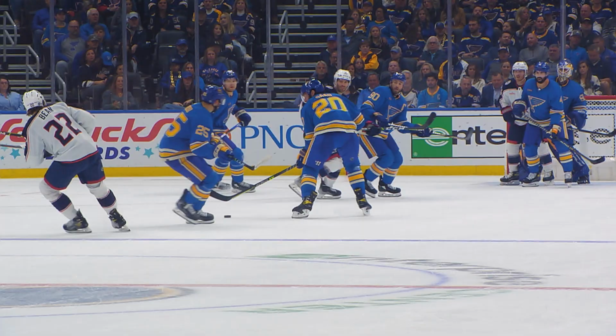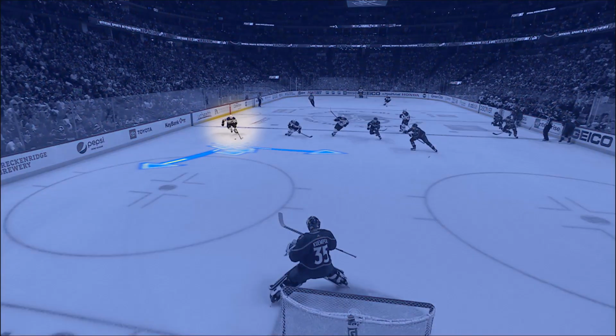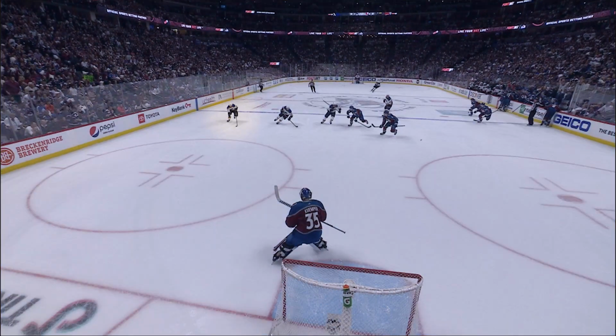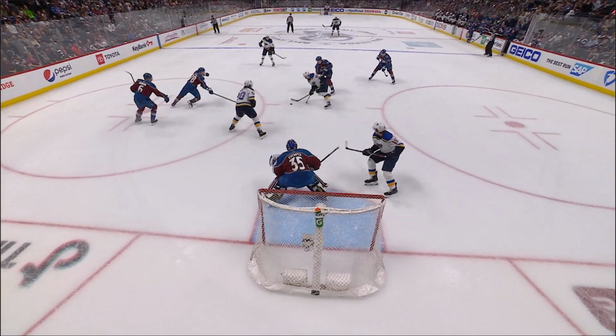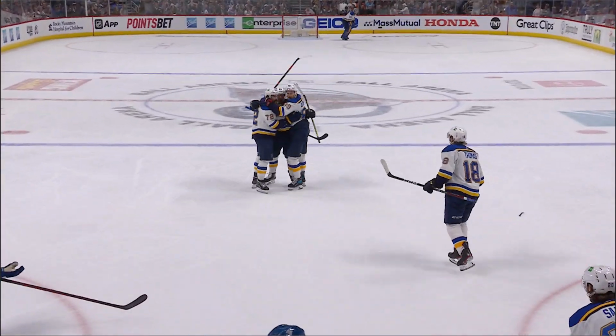What makes Kyrou so fast on the ice? A player like Jordan has the ability to anticipate where another player or the puck might be, and therefore he's able to think several steps ahead and make his move just that split second faster than his competition. It's that ability that makes Jordan seem so much faster on the ice.